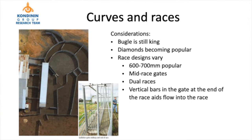Curves and races, bugle still king, and the lead up into the race. Diamonds in between sets of yards are becoming more popular because it just gives that flexibility on where sheep are going to flow. As I said before, I've seen multiple different iterations and variations of races, with mid-race gates that flick over if you don't want to fill the full race, dual races side by side, animals one leading the other, and vertical bars in the exit gate just to aid the flow.